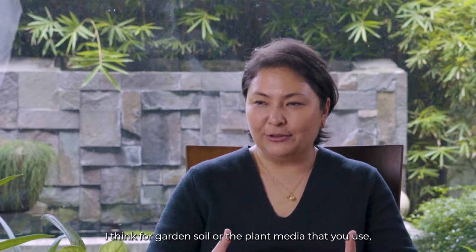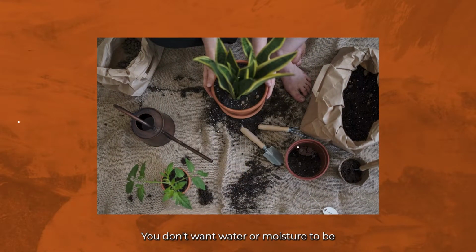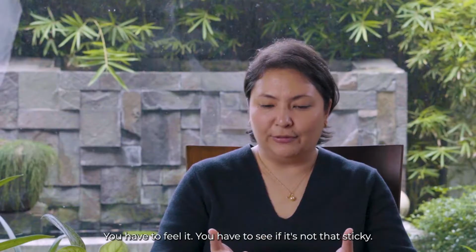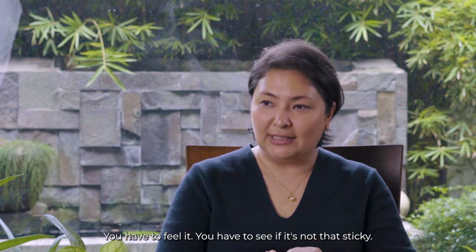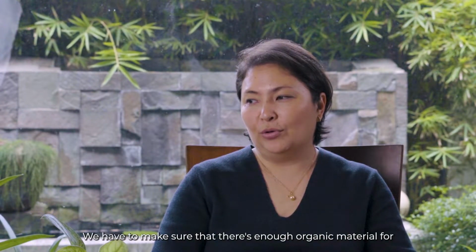I think for garden soil or the plant media that you use, it has to be first and foremost well draining. You don't want water or moisture to be in your pot all the time. If you have to feel it, you have to see if it's not that sticky. We have to make sure that there's enough organic material for good nutrients.